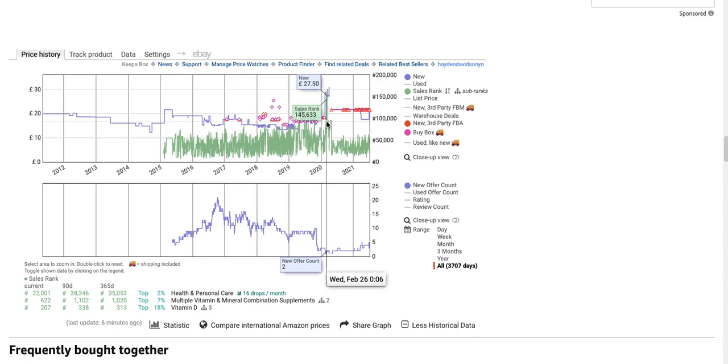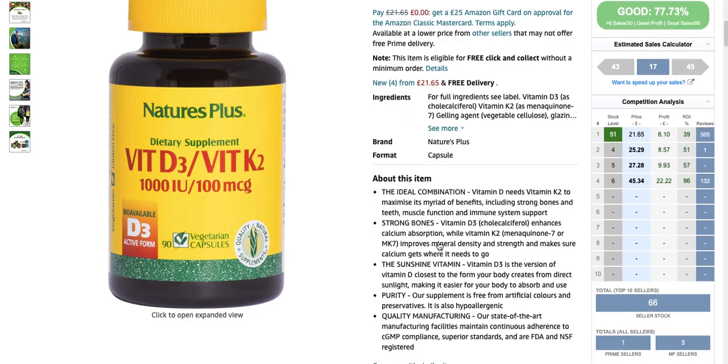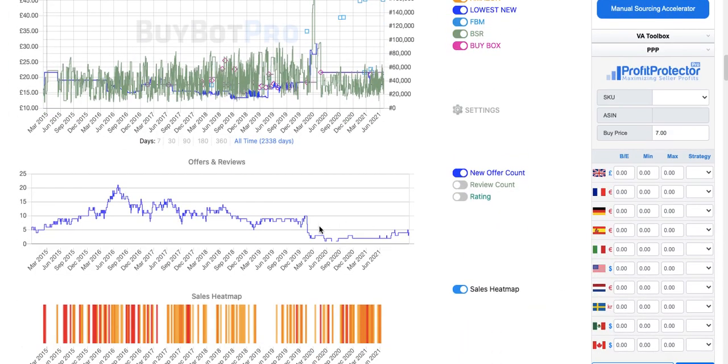Okay, that's a massive sign. They probably went out of stock there because when they took everyone off the listing, it meant that they couldn't handle the amount of sales. So they went out of stock for literally a day, and then they're back in stock. Okay. That's not essential because we've got enough detail with the BuyBot Pro graph there to tell that this is an IP claim. All right, that was just a bonus.